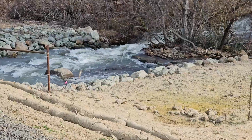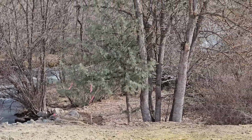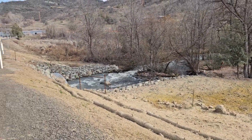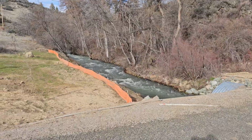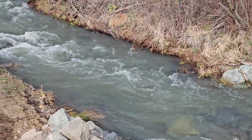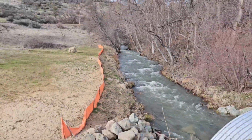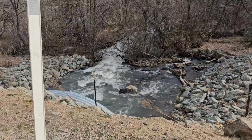So I'll pause it. So this would be Fall Creek. So it flows down and it enters into the Klamath River down there. You can kind of see it through the trees. So it looks like Fall Creek is flowing pretty good too. It looks pretty clear. That's what it looks like on this side.